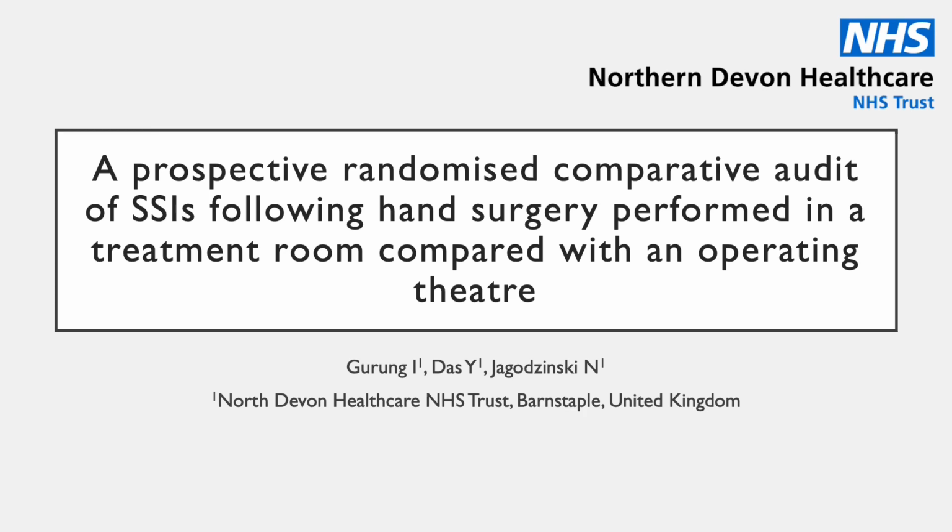I'm a junior doctor from North Devon Healthcare Trust, and I'll be presenting a prospective randomized comparative audit of surgical site infections following hand surgery performed in a treatment room compared with an operating theatre.